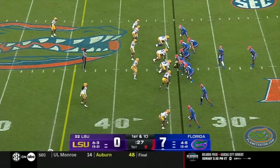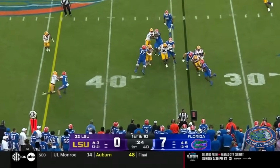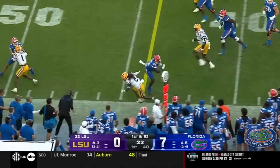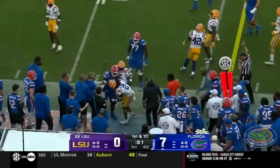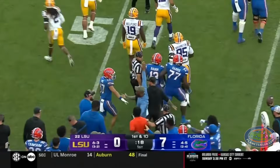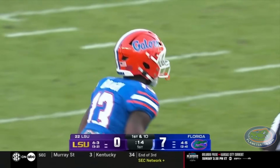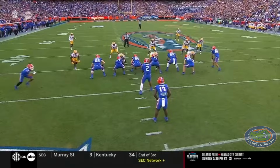I agree. 1st and 10 Gators. Lagway turns, hands it off. Here's Jaden Baugh getting around the left side. He got an edge on the sideline. Oh, he just blasted an LSU Tiger. Both guys go out of bounds, but that collision won by Baugh. It's a gain of 12 for Baugh. First down, Florida. That's Gilbert on the wrong end of it.